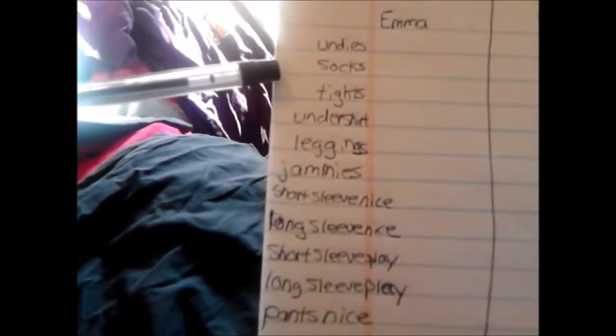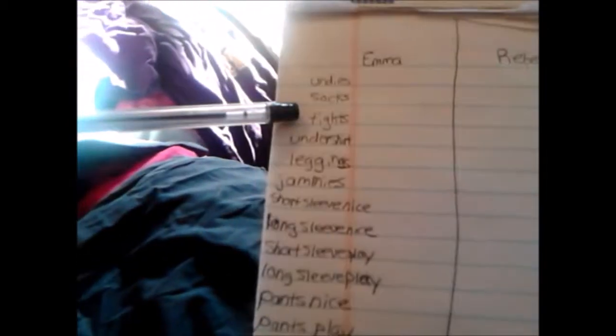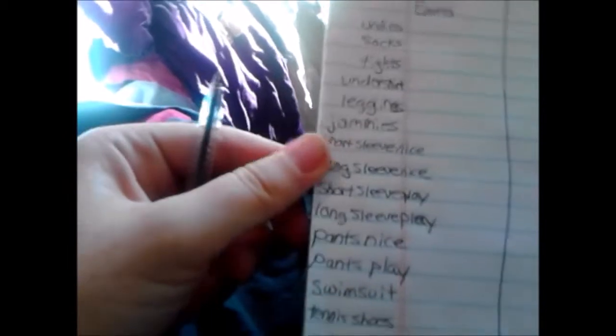Undies, socks, tights. Now, obviously, that's just for the girls. So, you know, Jonathan's is already marked off. He does not need tights or leggings. Undershirts, jammies. Now, the way we break up our clothes is we have our nice clothes, which is anything we could wear going out into the public. And then we have our play clothes because they like to go get dirty in the backyard. This way, I'm not worrying about them ruining their nice clothes.